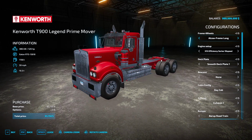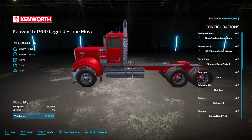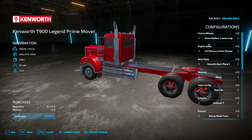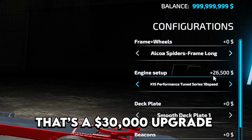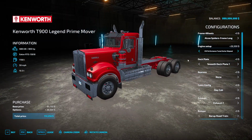Now we're going to take this thing to the next level and turn it into the Legend Prime like it describes itself. So the first thing we're going to do, we're going to make a larger frame for this one with the Alcoy Spider. So yeah, that just makes the frame longer here. You get the engine setup upgrade, which is going to take it from 525 to 800 horsepower. Like we said, that's a $30,000 upgrade with the X15 performance engine. It's an 18 speed, so pretty good engine.